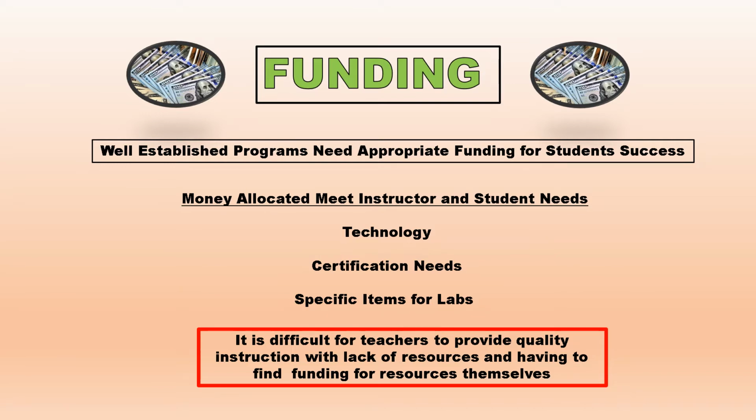And once again, back to specific items for labs. There's large pockets of money for certain things, and there's not for others. And to end this slide, it is difficult for teachers to provide quality instruction with lack of resources and having to find funding for resources themselves. I think every instructor has had to do this. You've had to do fundraisers. You have to do whatever you can to keep your program running. But it does interfere with actual teaching when you have to focus so much on finding funds for your program.